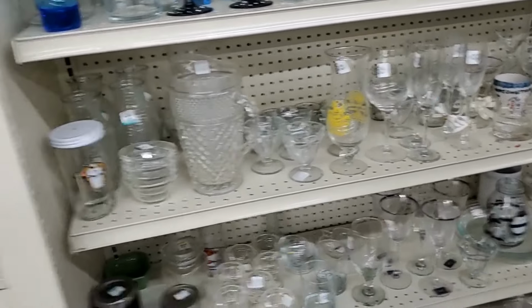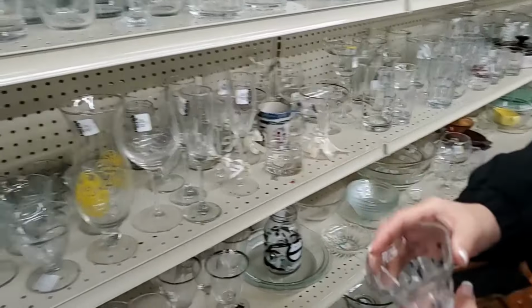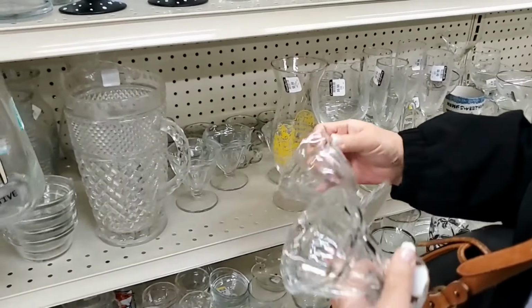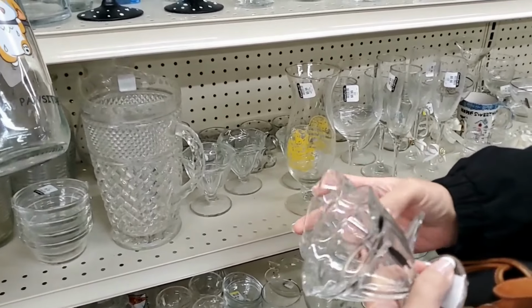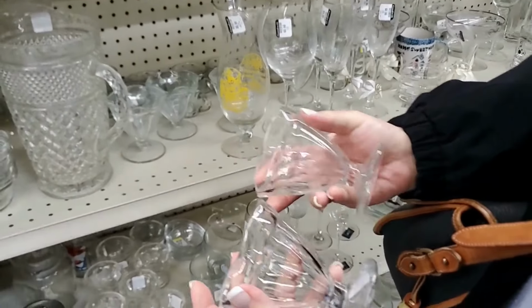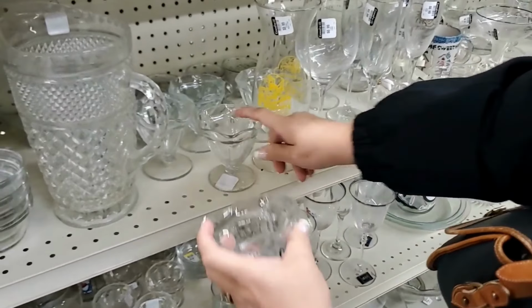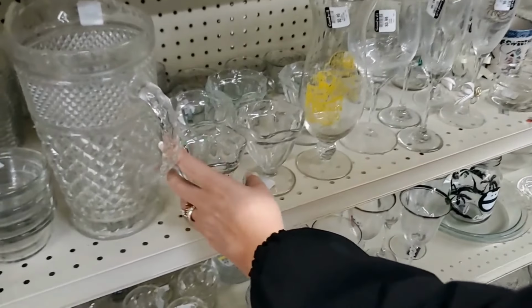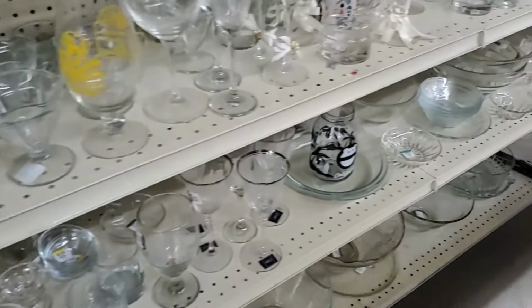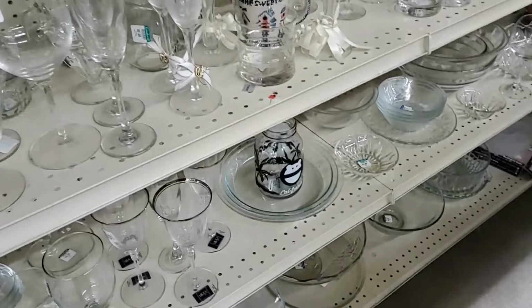Every time I see these sundae glasses, I always pick them up to look at them, just for the nostalgia of, remember the ice cream soda fountains? I just think they're really fun, and my husband never lets me get them because he says it's too much of a temptation to have ice cream sundaes at home. But I think it would be fun to have the whole family get together and have a sundae night.